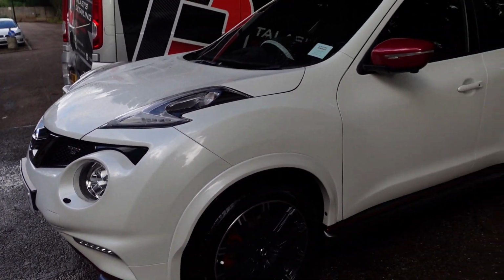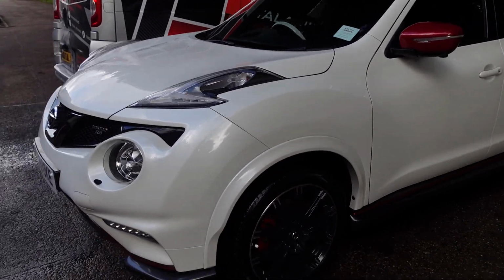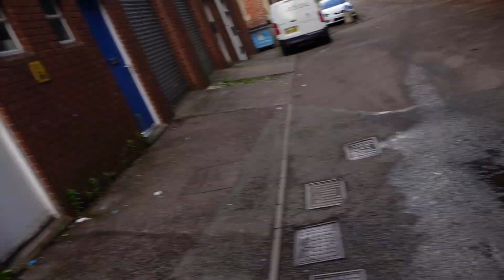So that's that. Looking a lot better. Into the van, on to the next job of the day.